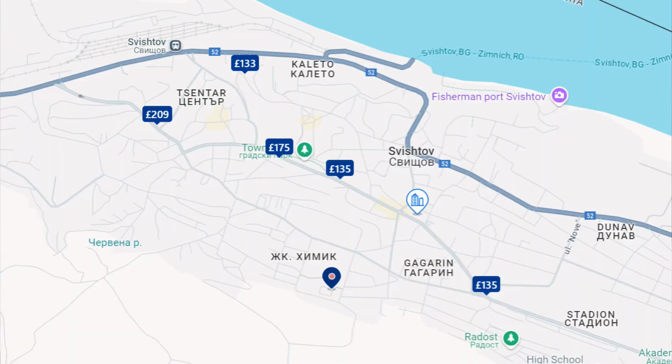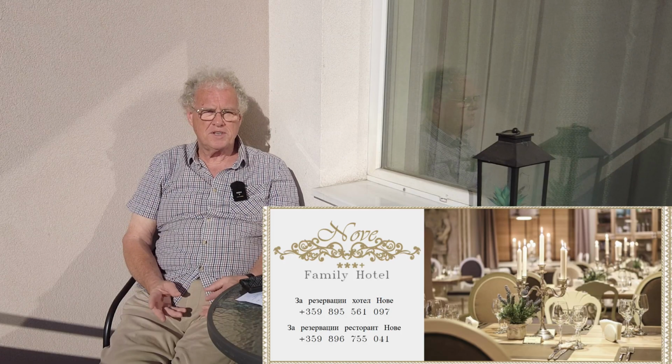You may be familiar with booking.com, where you can select a town, and I would select Svishtov, where you can then click view on map, and it shows you all the properties in Svishtov that are available for you to stay in. Now, there's not that many in Svishtov, and they range from, as you can see, £130 odd a week. That's a weekly rate, not a daily, and up to £209 if you can spot that one. That's the Nove Hotel, which we have stayed in from time to time.